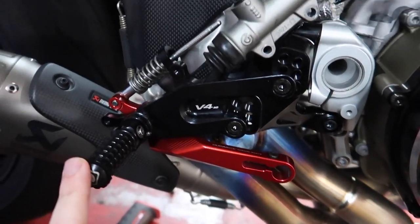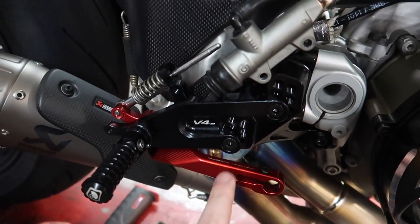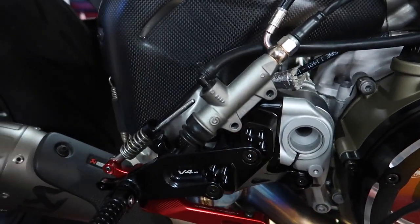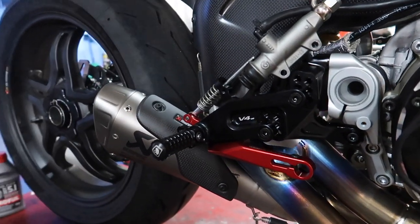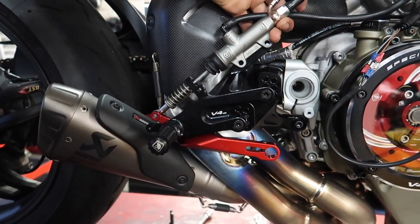Next thing we're doing is putting the rear set together here, and it looks freaking awesome. And then we did the same thing. We're keeping it at the stock positions. So it should be very, very similar to where it was stock. But of course, you'll have a ton of play if you ever want to move around. But look at how sick that looks. That was the final piece of the puzzle over here. It looks so much better. Yeah, once that slid on there, it's gonna be nice and clean.